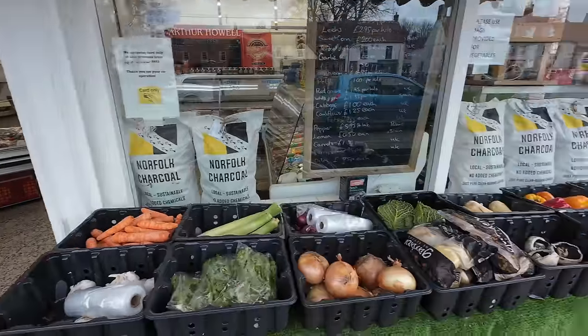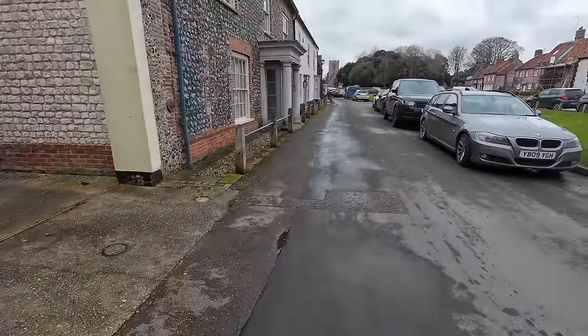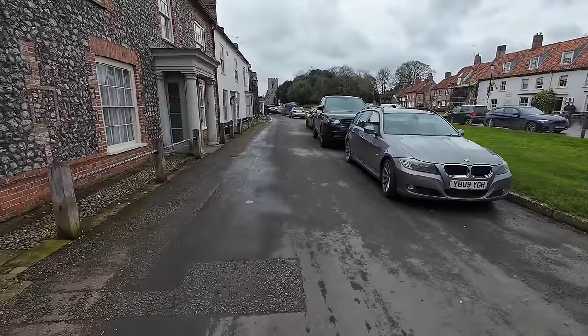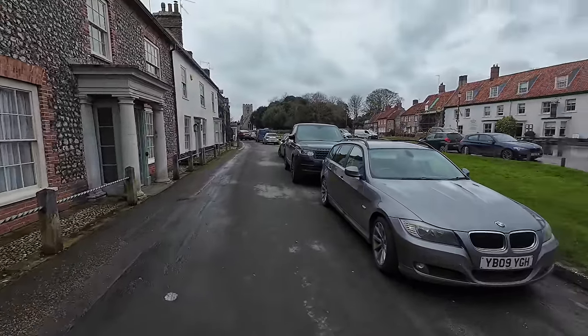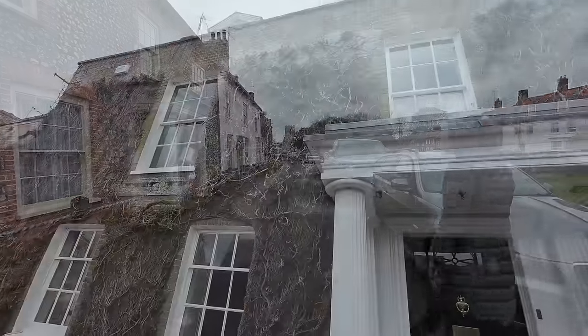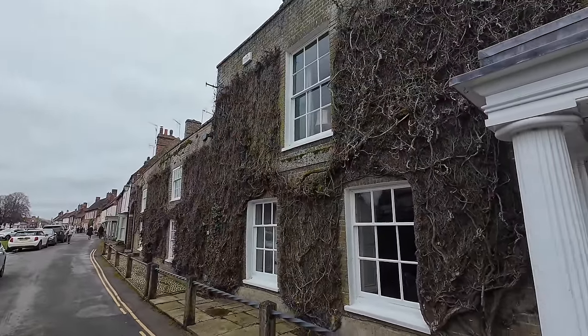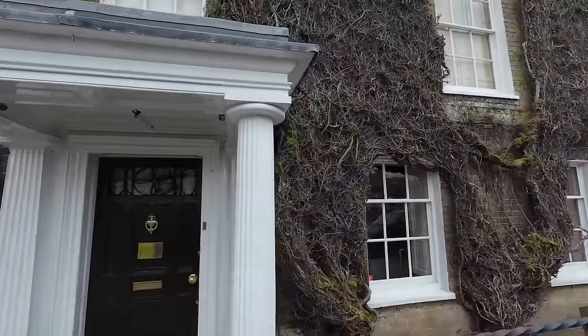Ooh, might have to have a look in there. Let's have a quick oochie scoochie down here a little bit, and walk down to that church and then back along that side of the street. Let's go and have a look at the butchers. Right. Look at that. It's a bit posh.